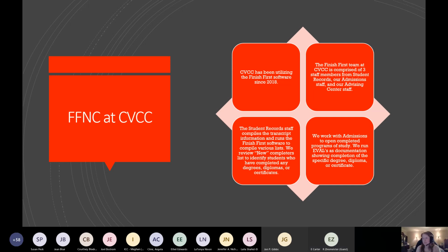We work with admissions to open completed programs of study. We run the evals as documentation showing completion of the specific degree, diploma, or certificate. We review the student record and eval for any perks, the 2.0 GPA threshold, and the 25% residency rule to make sure that they have everything that they need, including their high school transcript. Once we're certain there aren't any issues, we process the graduate in Colleague. John normally handles that. And then we notify the student via email.